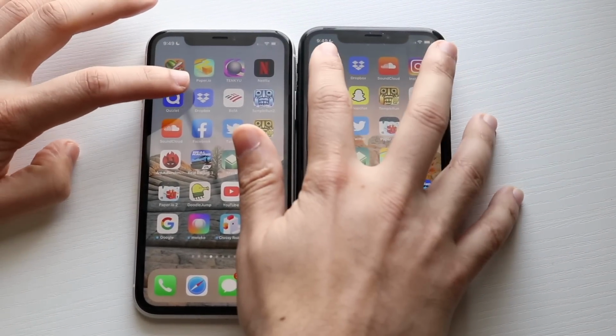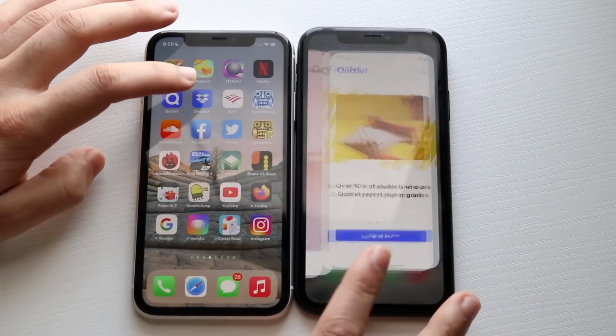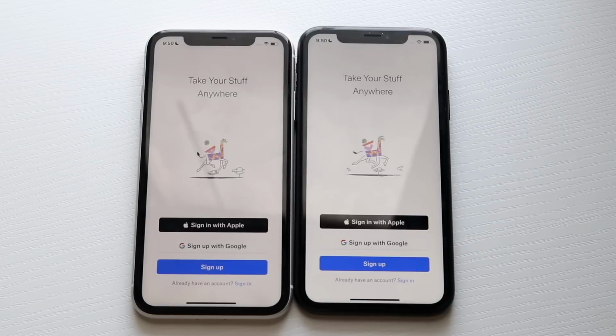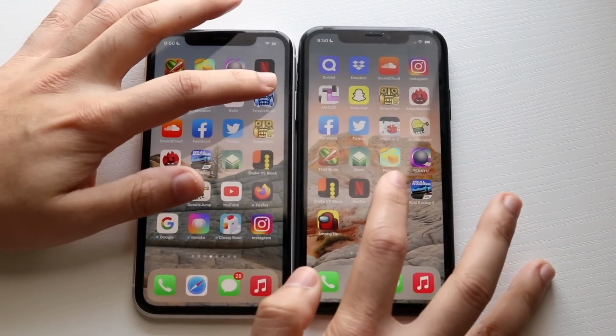Let's do Quizlet. 3, 2, 1. iPhone 11 is faster, XR a little bit behind. Let's go and do Dropbox. 3, 2, 1. Again, iPhone 11 is the faster one there. Let's go and get into Bofa, which we don't have. Temple Run 2, 3, 2, 1.